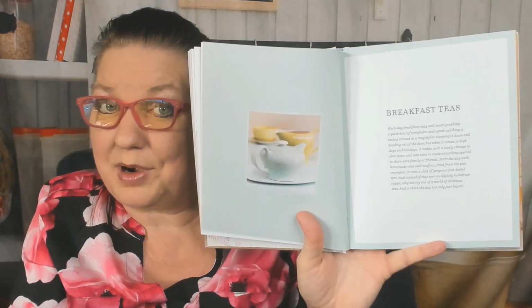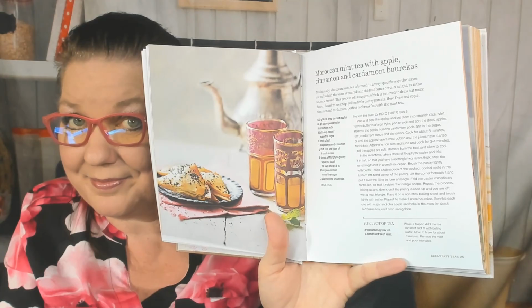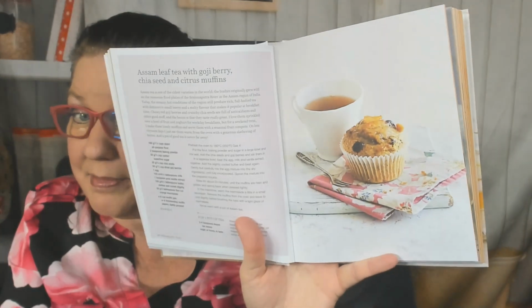All right, breakfast teas. Orange pekoe tea with fat rascals. That's what I call my dogs, fat rascals. Ooh, this is beautiful photography. Moroccan mint tea with apple, cinnamon, and cardamom baricas. Assam leaf tea with goji berry, chia seed, and citrus muffins.